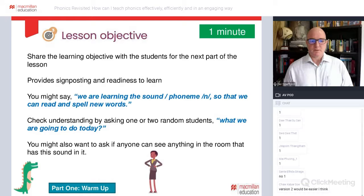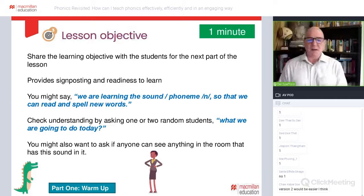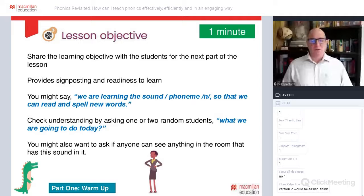Okay, we now move on to the lesson objective. So this is part one, our warm-up. And this is all about getting your students to understand why they're learning. Even at this pre-primary age, I think it's really important that we tell students what we are doing and why we're doing it. So here we have an example. We are learning the sound "mm" so that we can read and spell new words. And with pre-primary, you might think about doing this in the children's first language, of course, just to give them some idea about why we are doing this, so that they know exactly what they're doing.